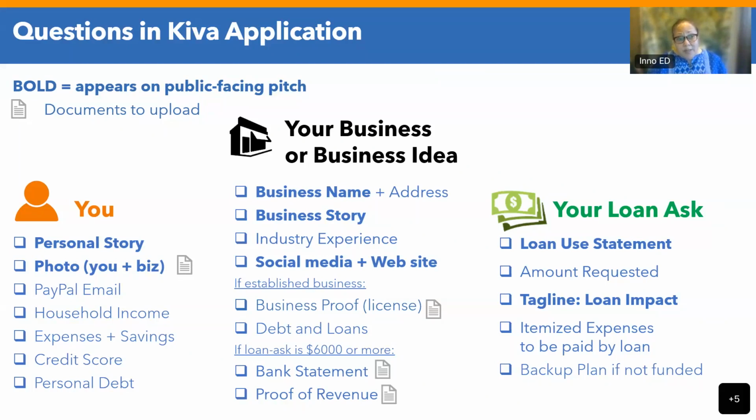But if you are an established business, you need to provide your business license, your DCRAs, articles of incorporation, something that shows your business name and the business address as it appears in a Kiva application. It needs to be a government generated document. Also, if you are applying for a loan that's greater than $6,000, you will be asked for two more documents. Your bank statement, this would be a business bank statement, something that has the name of your business and your business address so that matches in your application.